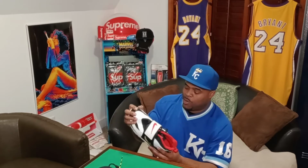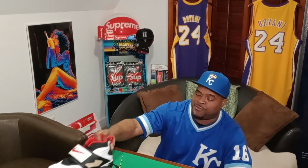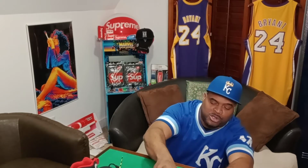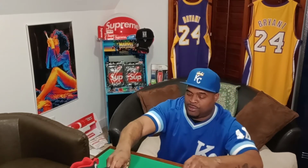But Deion wore these. These were San Francisco colors. These came out in '93. He played for San Francisco in '93, '94. They won the Super Bowl in 1994. That's my favorite player. He and Bo Jackson, I feel like, are the two best athletes ever. Yes, including Michael Jordan.